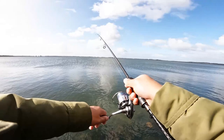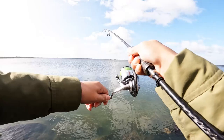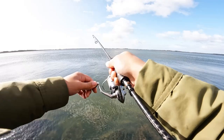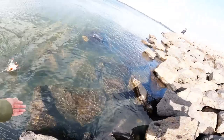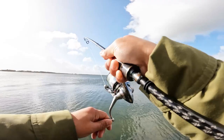There we go. Again, it's all the way outside though, it's far. There he is. It's a fatty, this one. They're all the same size today. And he swallowed it. Lip it. There we go. Another one. What are you scared of?